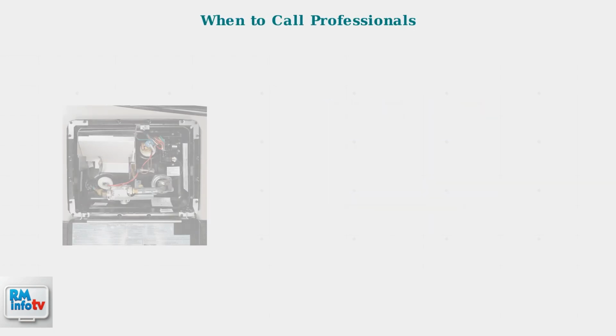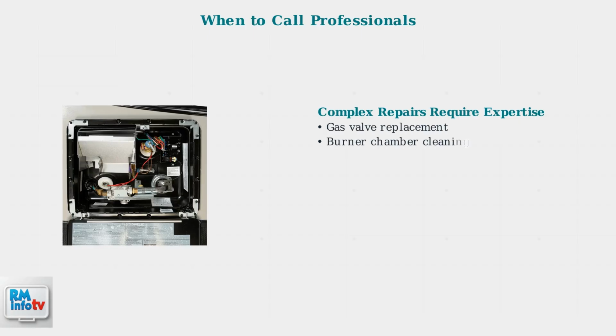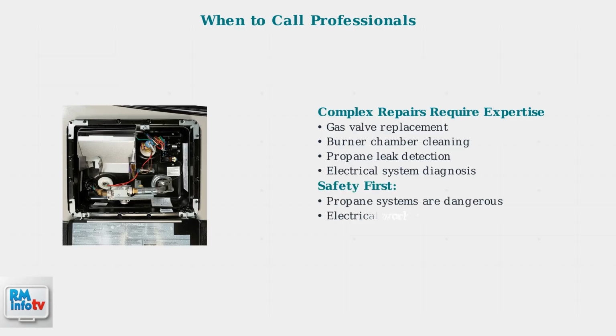Some repairs require professional expertise for safety and effectiveness. Gas valve replacement, burner chamber cleaning, and propane leak detection should always be handled by qualified RV technicians. Safety is paramount when dealing with propane and electrical systems. While DIY troubleshooting is valuable, never attempt repairs beyond your skill level. Professional service protects both you and your investment.